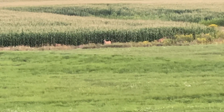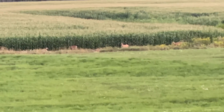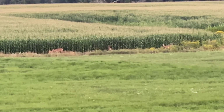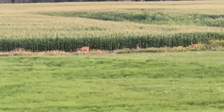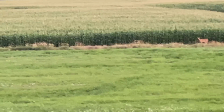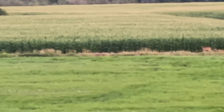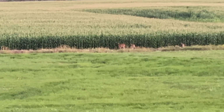Hey, see the corn rustling around? Oh, that baby one running, jumping. Yeah. There's 1, 2, 3, 4, 5 just right there. And there's one just over here somewhere. That one baby's hyper. He keeps running. It's cool. Oh, going right into her.